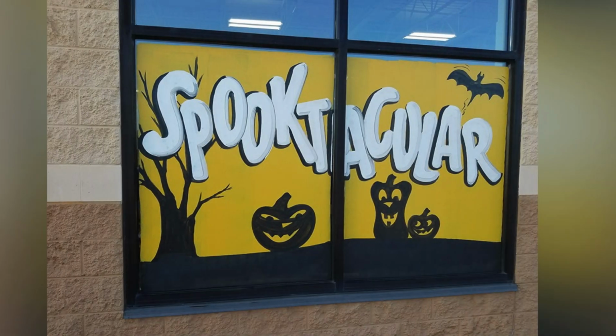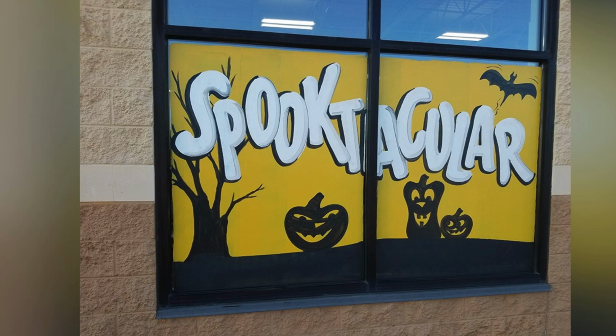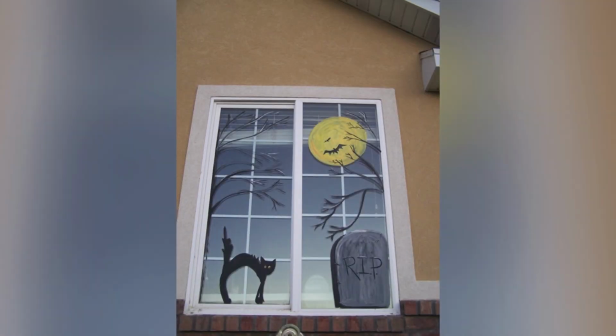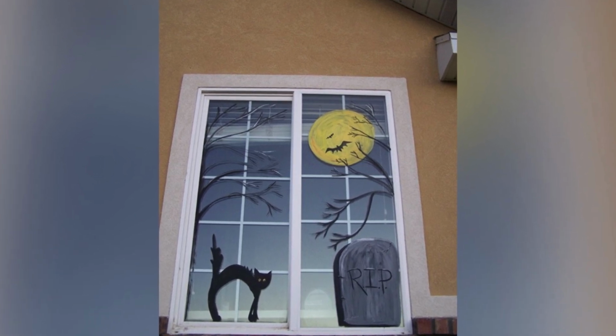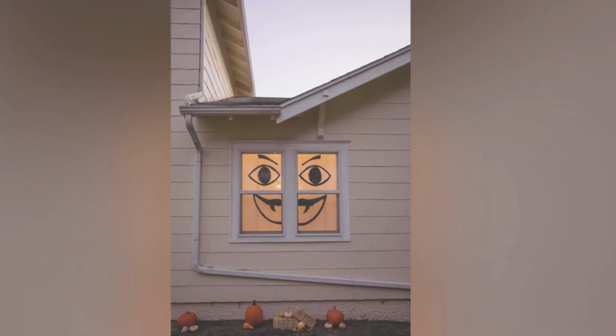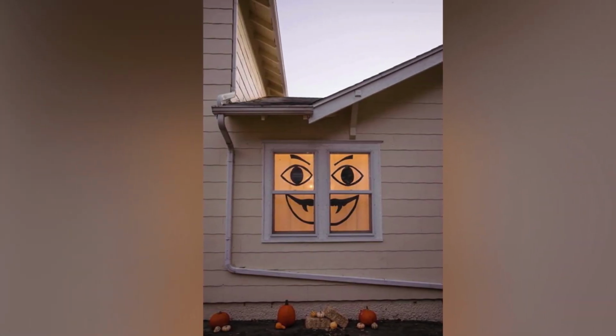Paper cutouts. Make ghost, bat, or pumpkin cutouts using black or orange construction paper. Stick them to your window for a fun, playful vibe. Pumpkin lanterns. Cut out a pumpkin face from cardboard, paint it orange, and tape it to your window. Place a small light behind it to make it glow in the dark.